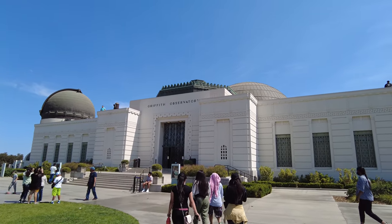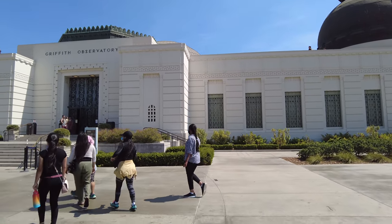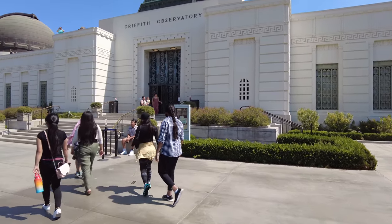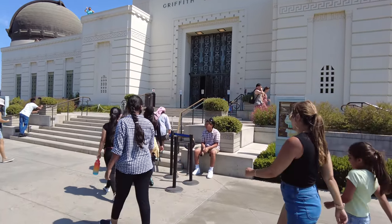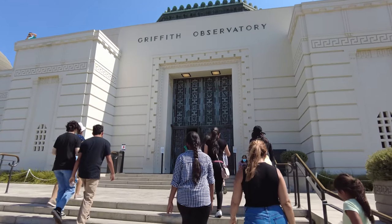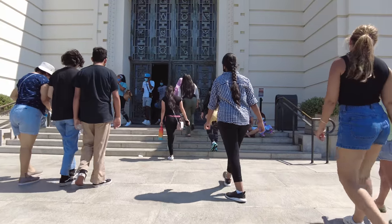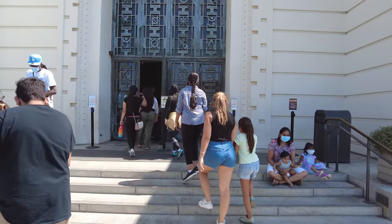Here it is, the Griffith Observatory. If you're coming to visit Los Angeles, I believe this is a must visit just due to all the views.